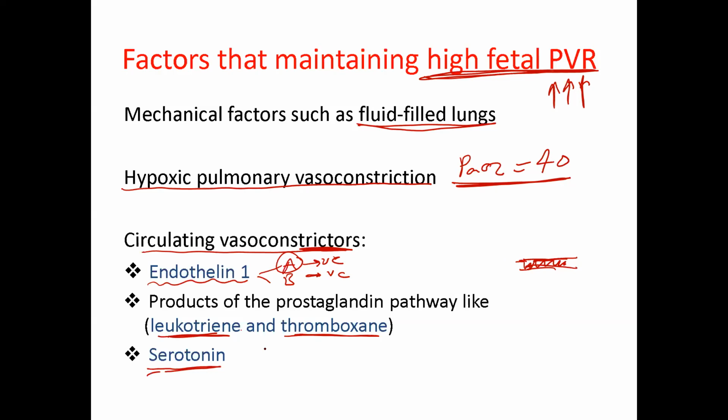Serotonin, also. The mom on an SSRI, which is a serotonin reuptake inhibitor. SSRI: 1 S, 2 S, not 3 S. Okay? SSRI, serotonin reuptake inhibitors. They said that SSRI during the last trimester increases the risk of persistent pulmonary hypertension. Why? Because it increases the remodeling of the vascular blood vessels and causes early or premature closure of the ductus arteriosus.